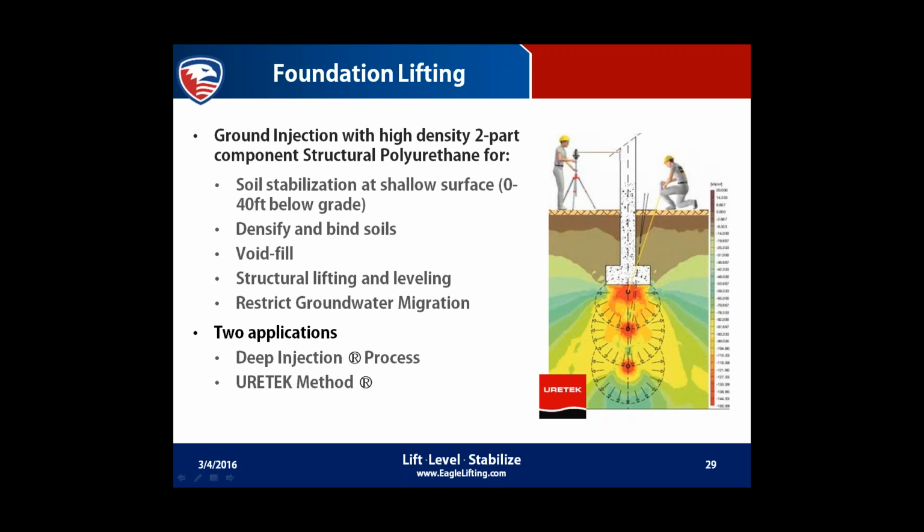This moves us to the deep injection process. However, whether you're using the URETEK method or URETEK Deep Injection, we use the same two-part structural polymer. Soil stabilization at a shallow surface, which is anywhere between 0 and 40 feet below grade, densifies and binds the soils together. Remember, it goes into the soil as a liquid under low pressure, permeates through weak soil, and travels through the voids in the soil, fills the voids, then creates a chemical reaction that will bind it all together and strengthen it, and then level whatever it is you're injecting directly underneath, or lift it to level.